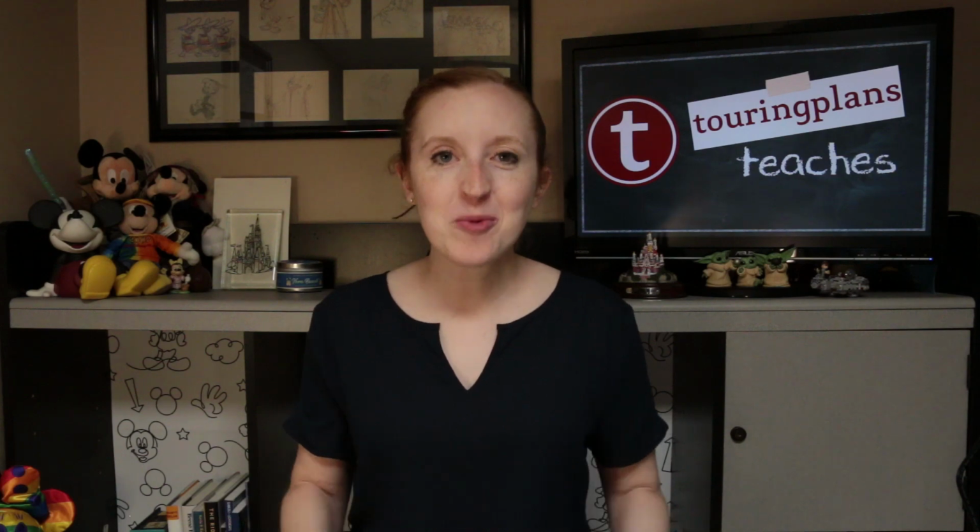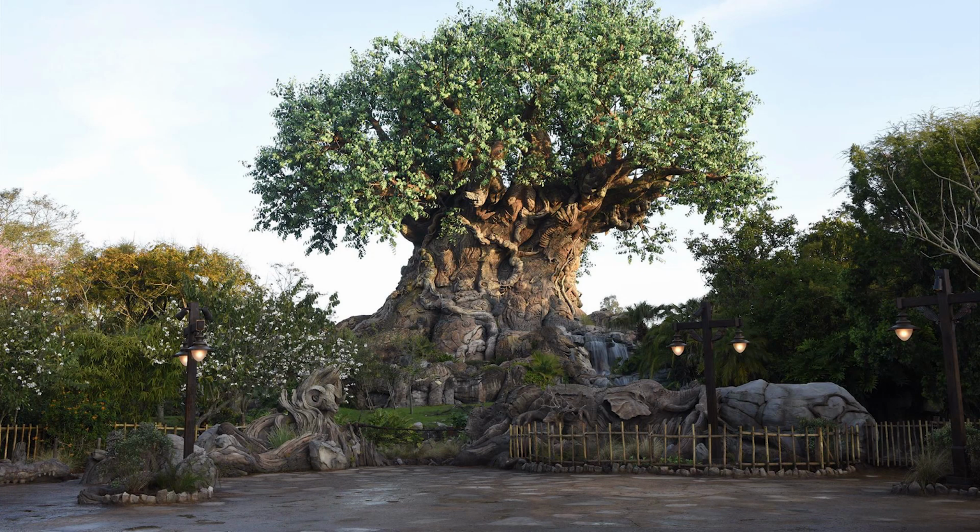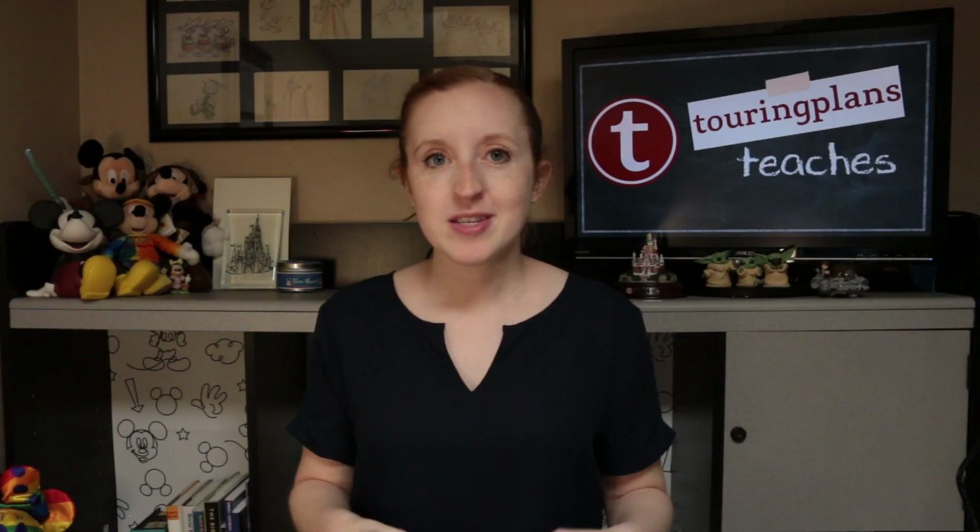And finally, we've got Animal Kingdom, Walt Disney World's newest park, and it's still over 20 years old. Here, when you enter the park, you're going to enter to Discovery Island. This is where the big Tree of Life is at the center of the park. It serves as sort of the hub of this park. You'll also find some cool animal exhibits on Discovery Island.